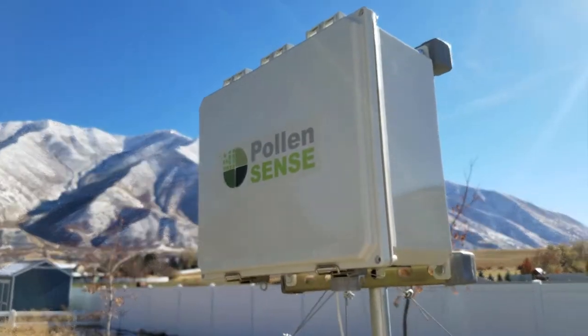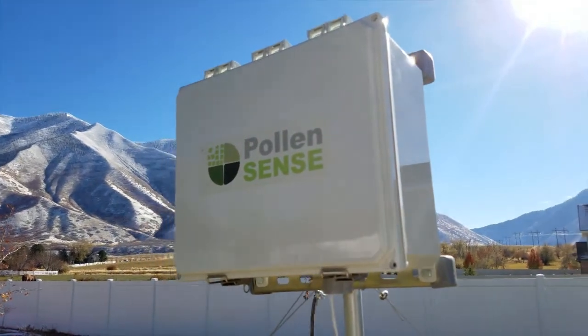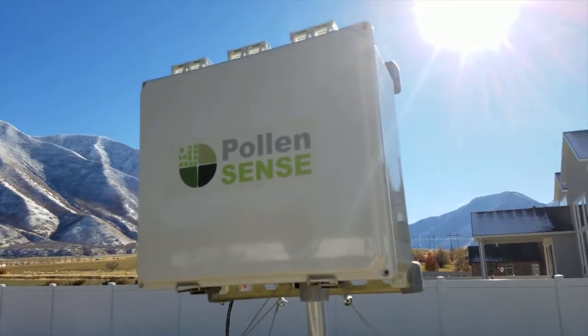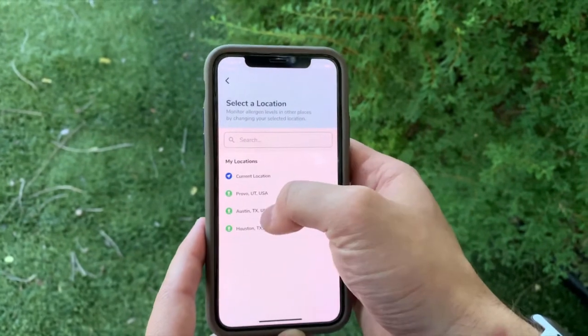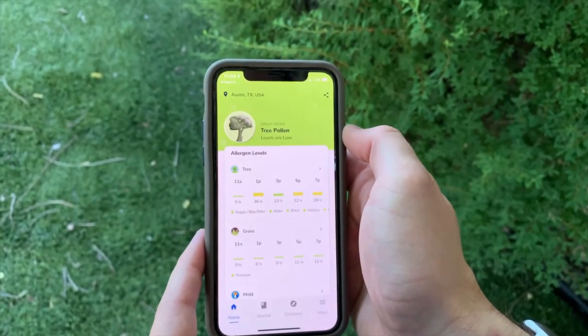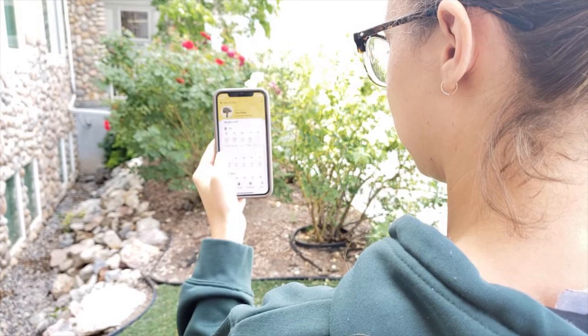Here's the cool thing. With the Pollen Wise network of sensors, our pollen sensors, we will be the first to be able to see whether or not there's pollen and mold blowing in from this storm. If you want to follow it live, set your app to Houston around 10 p.m. Central Time tonight, and you can follow the fun. Otherwise, we'll report on this tomorrow, and hopefully we'll see some interesting things.